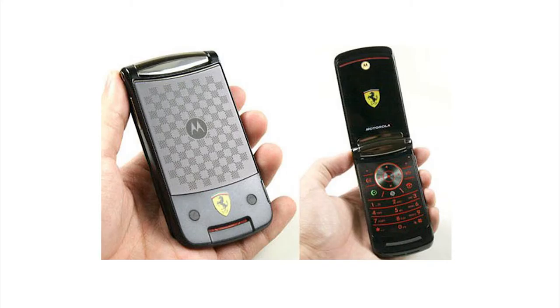What they did was take a Razr phone, paste a Ferrari sticker on it, add a few more ringtones, add a few Ferrari wallpapers, and with a big brand comes more pride? Nah, high price. And then sell it to people. Well, what a foolproof idea, right? Cause who doesn't like Ferrari?